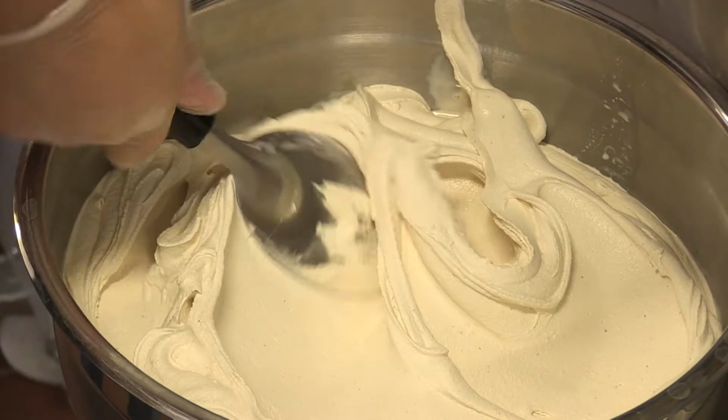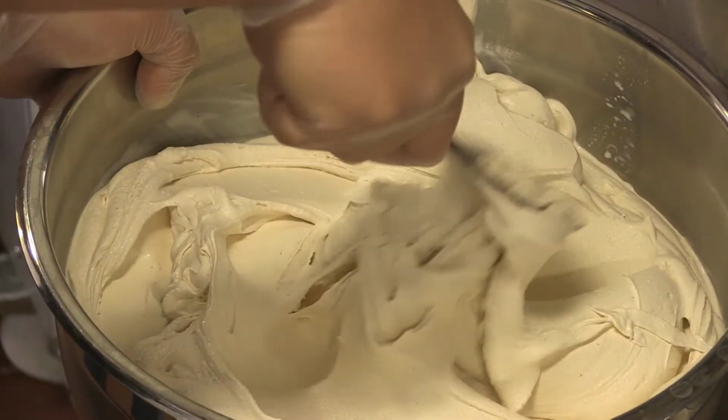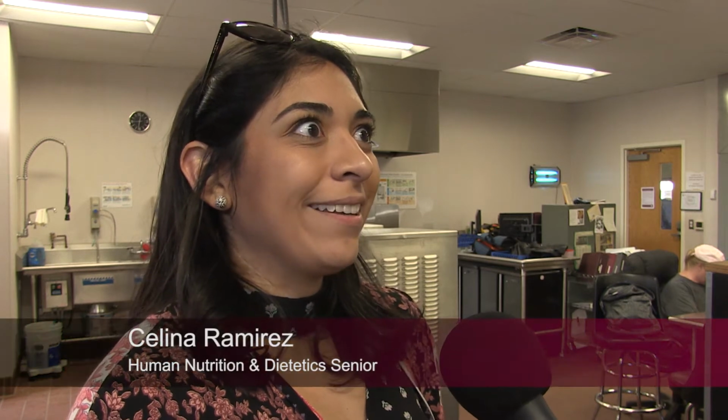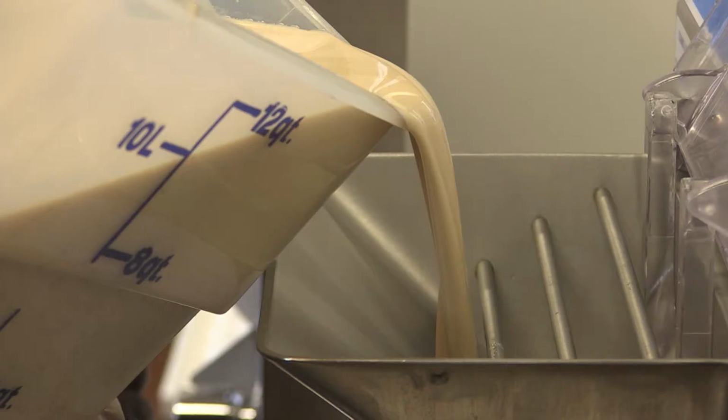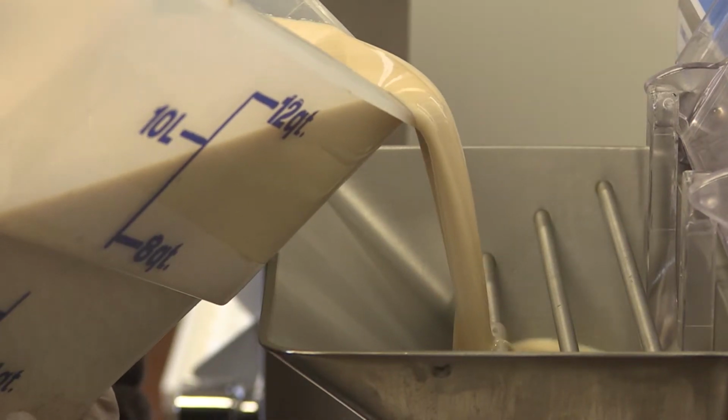One of her students, senior Selena Ramirez, says she scooped up more gelato knowledge than she ever imagined. When we formulate the gelatos, it's a lot of science between the sugar and the water and making sure that you have the right proportions and making sure that everything is cooked and frozen at the right temperatures. It's really interesting, and I never thought I would be interested in it, and now look at me.